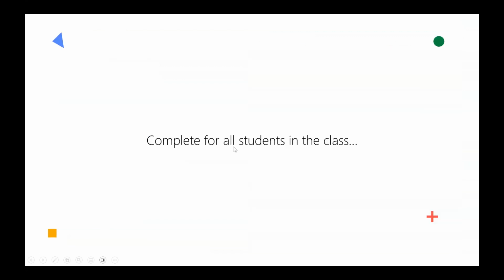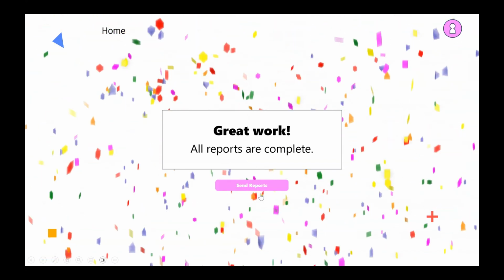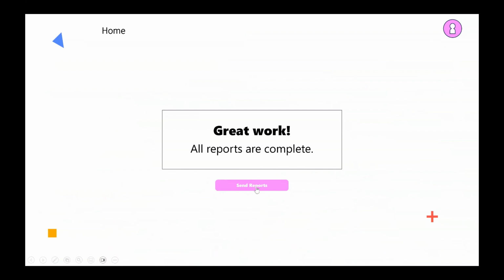So I would go ahead and do this for all of the criteria for all of the students in the class. And once I'm done, we can go ahead and send the reports. And you can choose to send it via the platform, text, or via email.